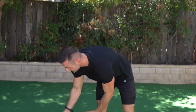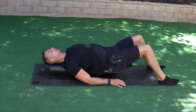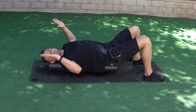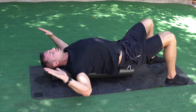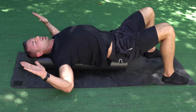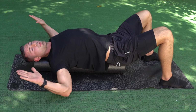So the key with this is starting the foam roller on your lower back, positioning it across your entire body, and letting your head rest at the very end. You're gonna make a W with your hands. You wanna make sure your hand, elbow, and wrist are all in alignment. And when you're in this position, you're just gonna try to drive all of those points of contact to the ground. Don't worry if you can't touch the ground entirely. As long as you're feeling a good stretch in your chest, it's working. Hold this for about 30 seconds.